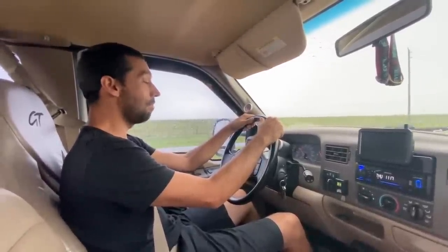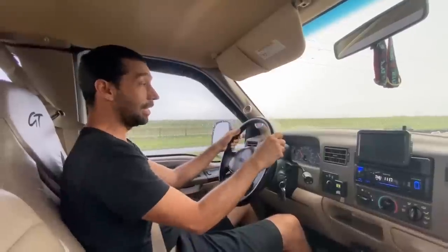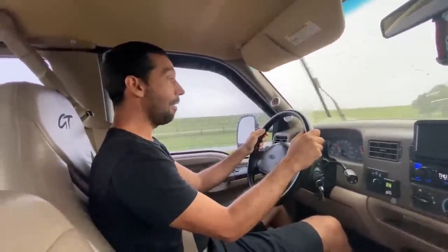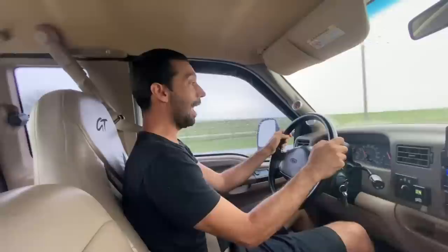Huge, massive improvement in acceleration. I mean, this truck feels fast. It doesn't feel like a truck at all. It's faster than my Golf. Like, it's fast. No, that acceleration is crazy. That felt really, really good.